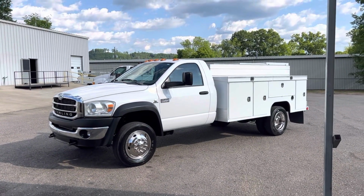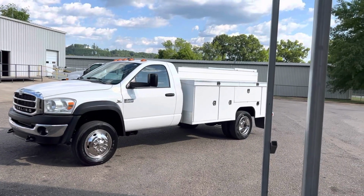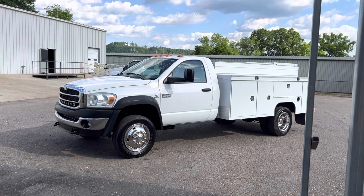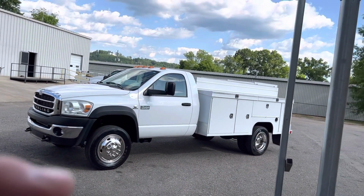If you're interested in shipping this truck, we can ship it straight to your door, probably around $1.50 a mile on this truck. It's not super heavy, and it doesn't have a crane or anything like that.